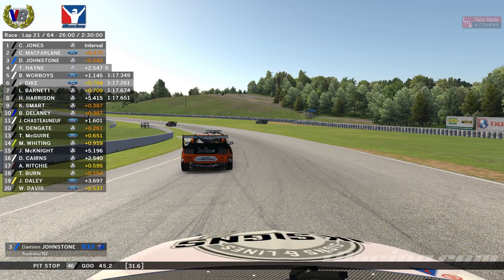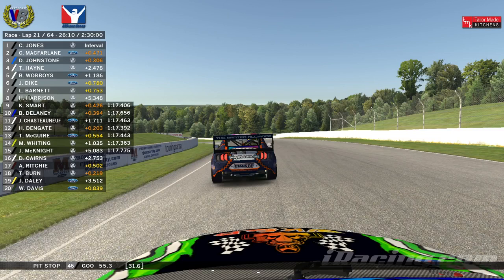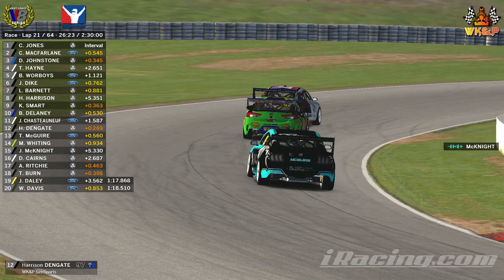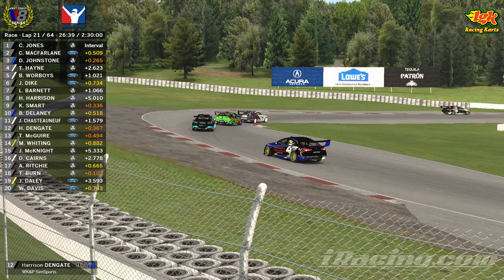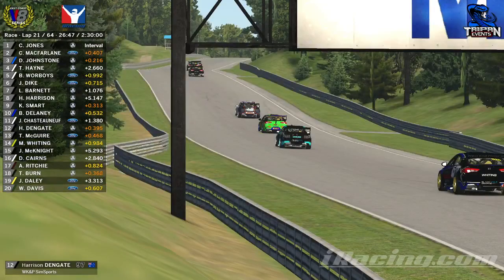and we might just jump back with another couple of tight battles. Harrison Dengate's in a bit of a battle here, chasing down James Chastanief in front of him. So young Jake, after that little bit of moving around at the start of the race, he's back into the same position that he started out of in 12th there, so that's a good effort. He's doing quite well. Of course, he's got Troy Maguire from Fishy Motorsports right behind him, and Michael Whiting. Jamie McKnight's worked his way back up to 15th. So we've got a little bit of a battle up the front there.